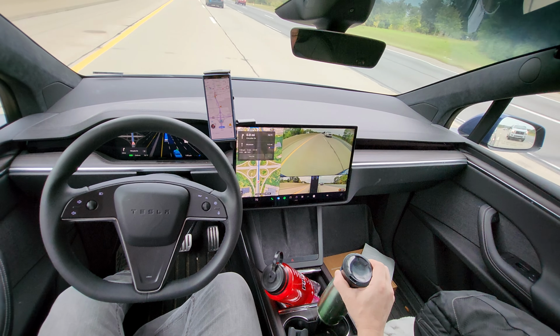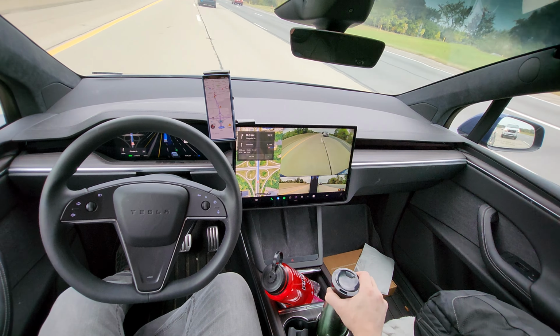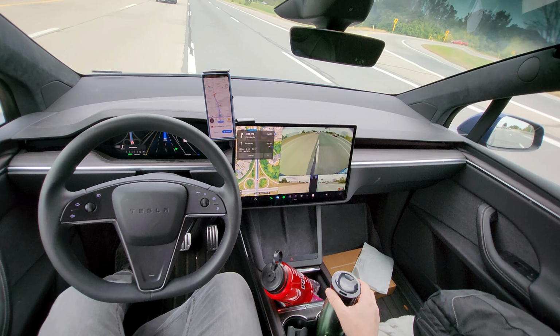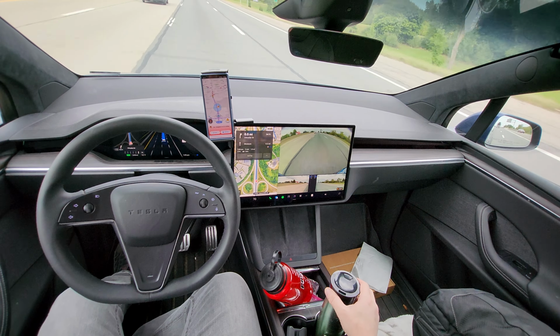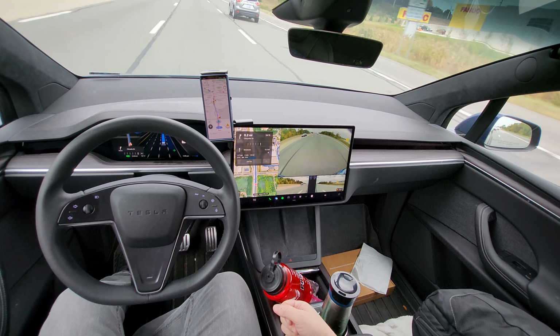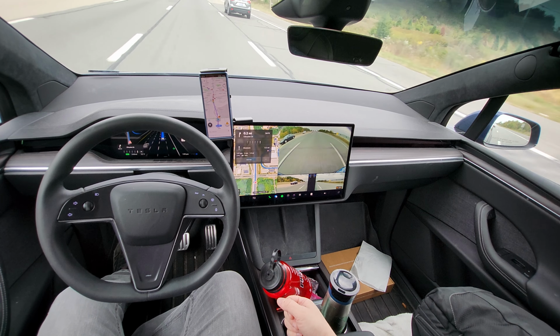Alright, so coming up on our exit here, a mile to go. Watch out, vehicle on shoulder ahead. Yep, it's still there. Alright, so we got some merging traffic here. This is kind of a tricky merge, but we should do okay with it. Take the exit.